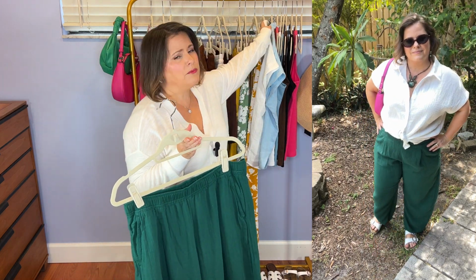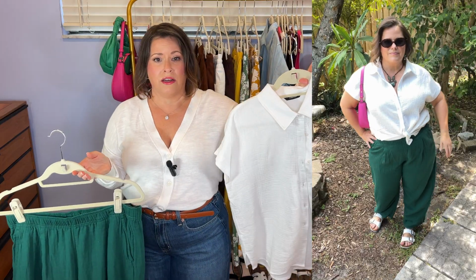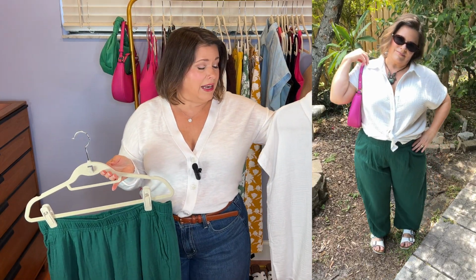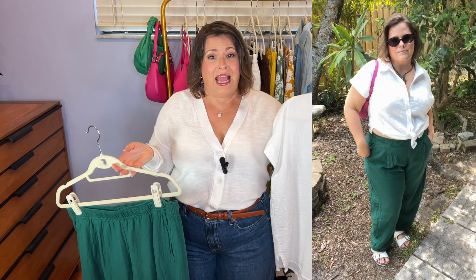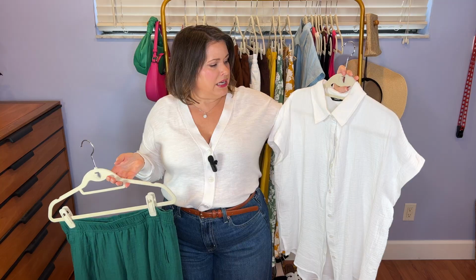And as you'll see from the footage, I have paired them with this 100% cotton button down, which is not from Gap, it's from Amazon. And I showed it in my last video. And it's not petite, but it is petite friendly. And I like to tie it in the front. I bought it in a size medium, and originally, I think I bought it in a large and I sent it back because it was too big and I went down to a medium.